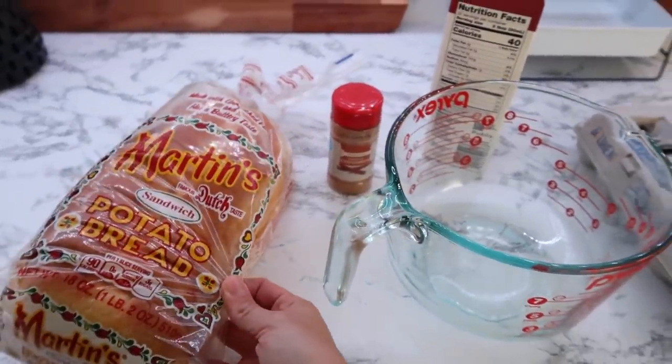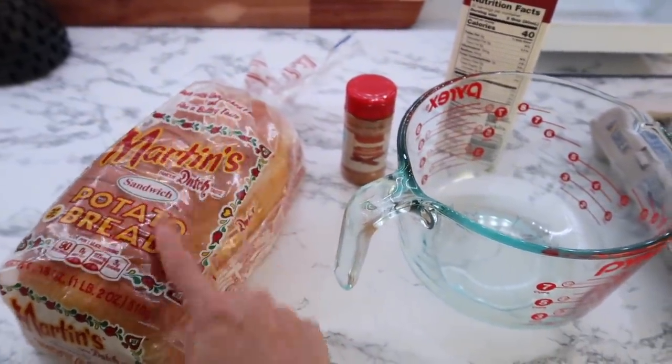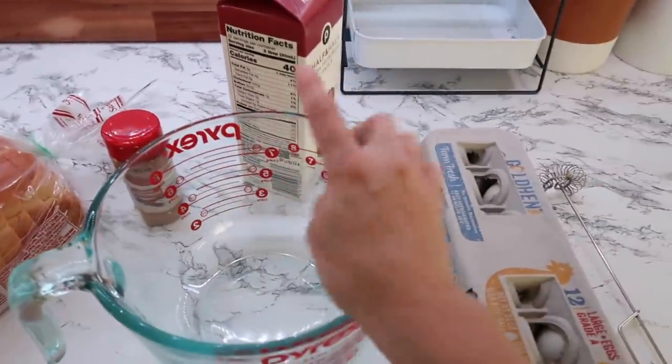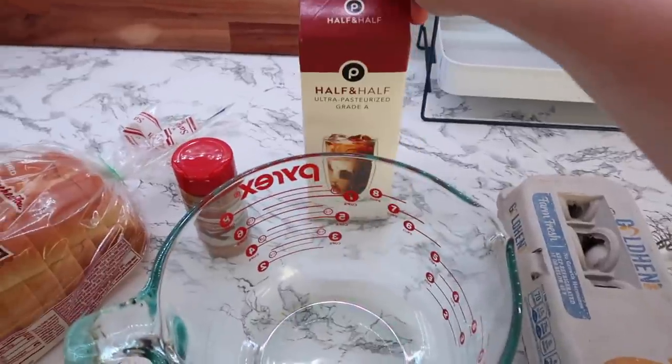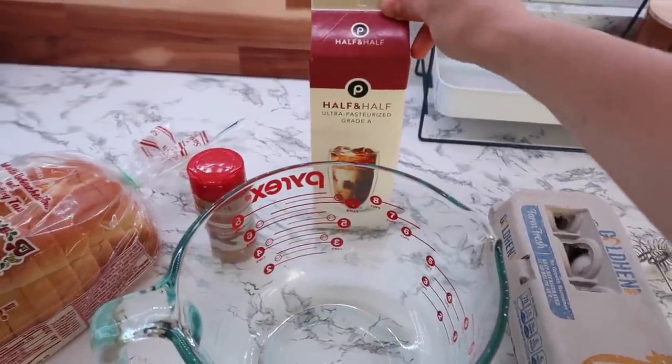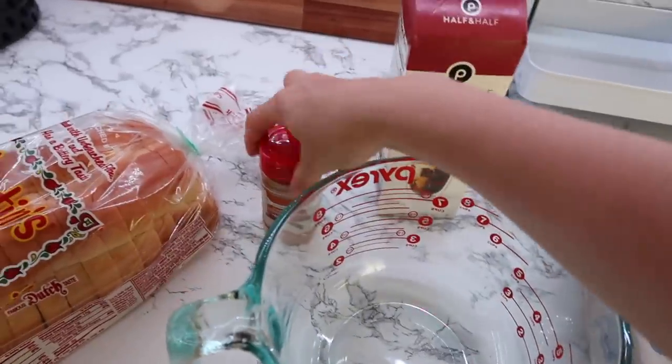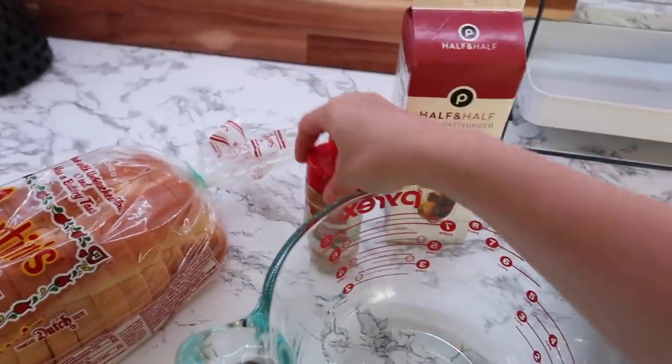So one thing that's really good to use for French toast is potato bread, and you can pretty much find this anywhere. And so all I'm gonna do is put some eggs in here, put a splash of half and half. You could use heavy cream, you could use regular milk, whatever you have on hand would work fine. And then as I fry them, I'm going to shake a little cinnamon on.